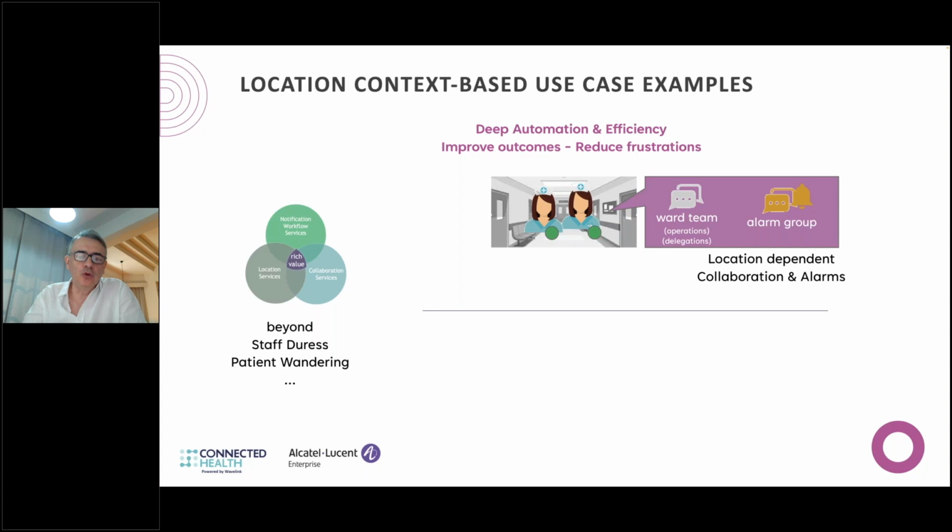So here we have two nurses, and please don't shoot at me if it's a nurse, male or female. For me, it doesn't really matter. These are females because that's the easier picture to get, to make a distinction between a doctor and a nurse. So very sorry for that.